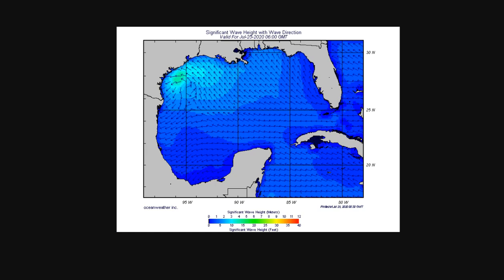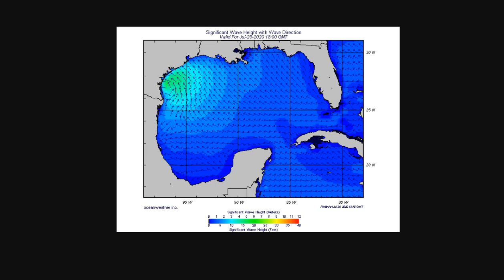It is now bringing currently 13 footers. It just updated. We are now seeing up to 16 footers right now for Hanna. Inland areas such as north of Corpus Christi are reporting 10-foot waves already. The bay areas of Texas are reporting 7-foot waves now. We are getting very close to 20-foot waves right now.